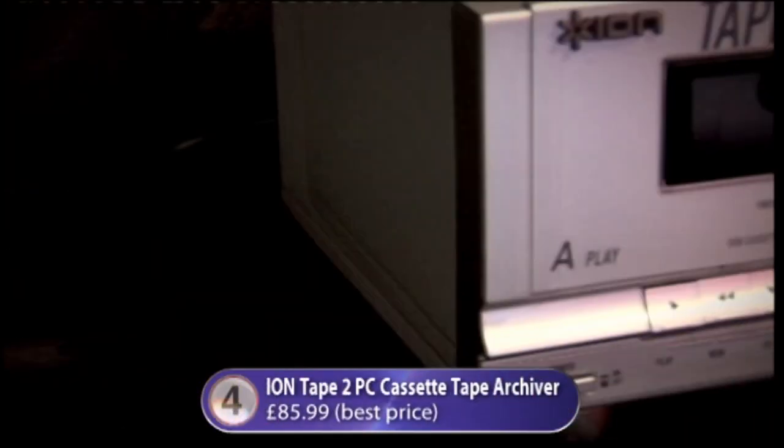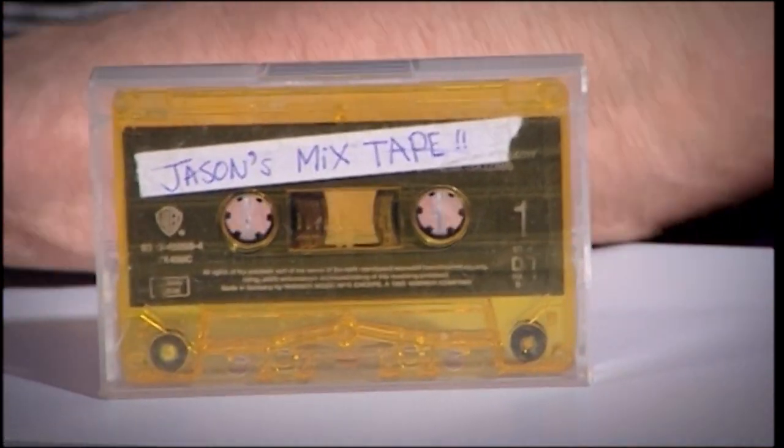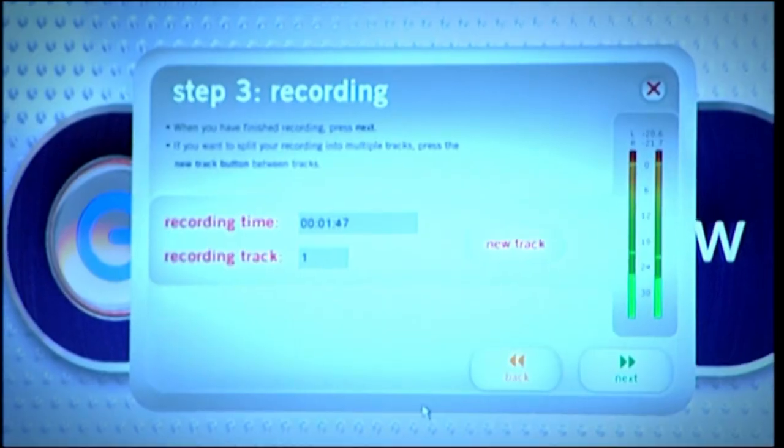At 4 is the Ion Tape to PC Cassette Tape Archiver. If, like me, you've got a loft full of these mixtapes, you may well want to enjoy those tracks on digital formats, but not know how to do it. Well, it's with one of these machines. Just pop in your tape, boot up the supplied software package, and begin to record your chosen track. Once captured and tagged, the digital version of your old classics can then be listened to or transferred onto a portable media player.